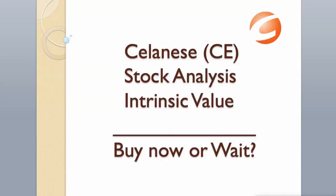Hi guys. Today we will analyze Celanese stock and calculate its intrinsic value using two different valuation models.